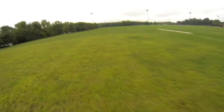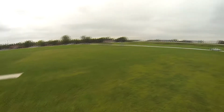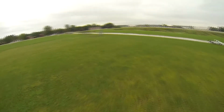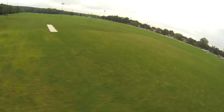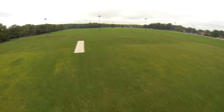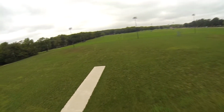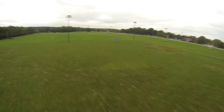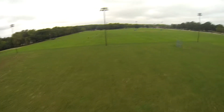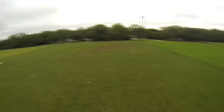I have a ReadyMade RC, I think it's an 800 milliwatt, 1.3 gig video transmitter with blue beams on both receiver and transmitter. And then I have the ReadyMade RC receiver, it's actually 900 megahertz to 1.3 gigahertz, again with blue beams on it.